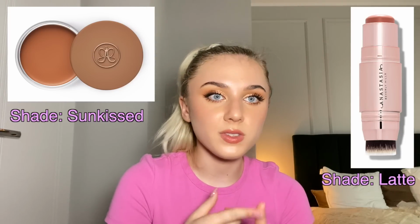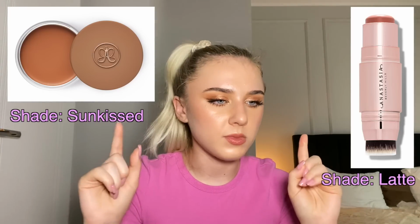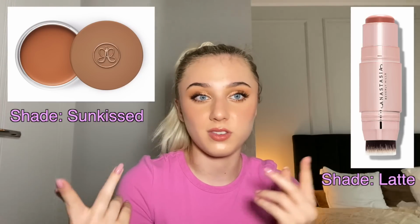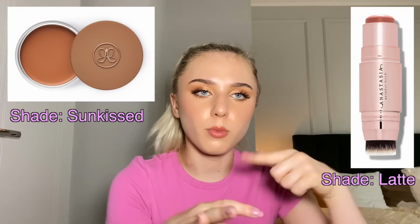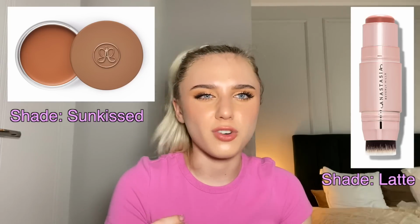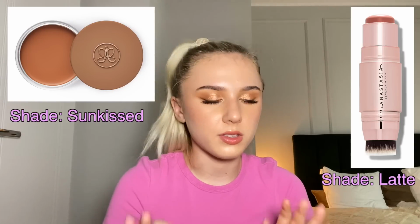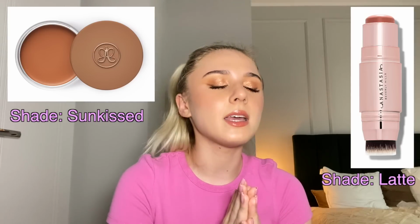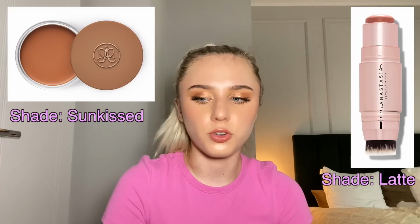But the cream bronzer and the cream blush are so good. I'll put the names of the shades that I have up on the screen for you guys. They're both super emollient. They melt the moment you touch them. I was scared they were going to drag or pull. No, really good shades. I think they're just really good staple formulas. I'm glad ABH is making a comeback because they've been slacking lately, but it's good. It's a good product. I love them, and I've been trying a lot of cream products recently.